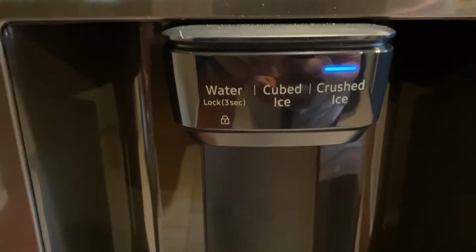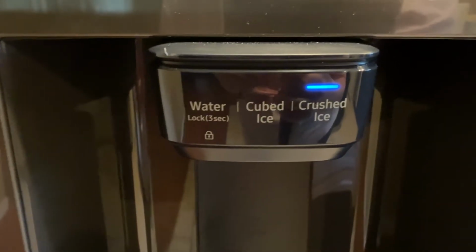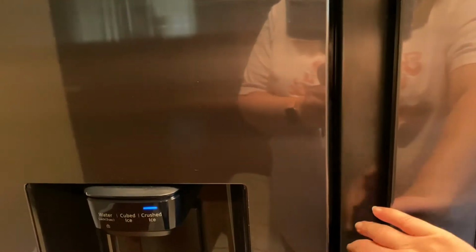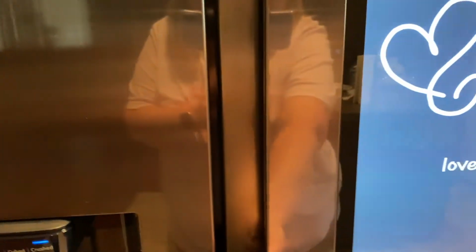So that's the outside. Oh, there is water connection. So it makes obviously cold water, but cubed ice and crushed ice. I do not have my water line hooked up yet, but I'll be doing that tomorrow. Now let's look at the inside.